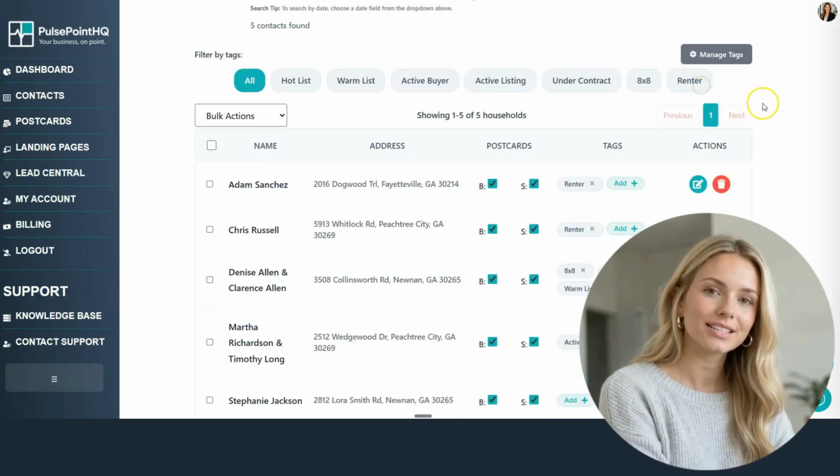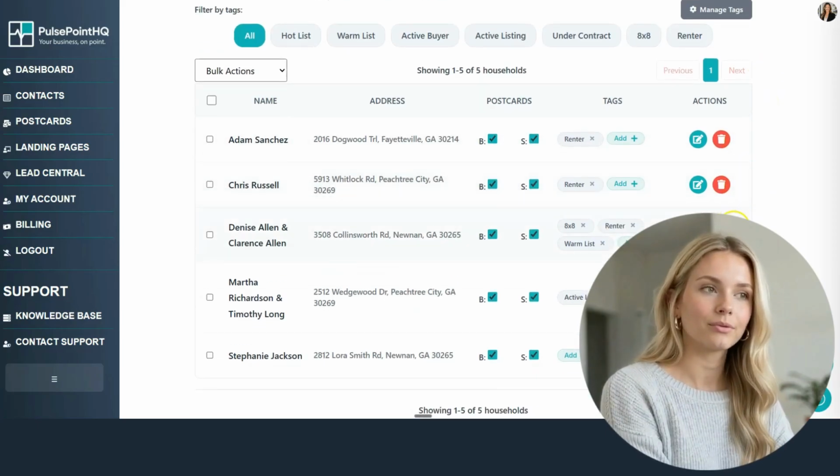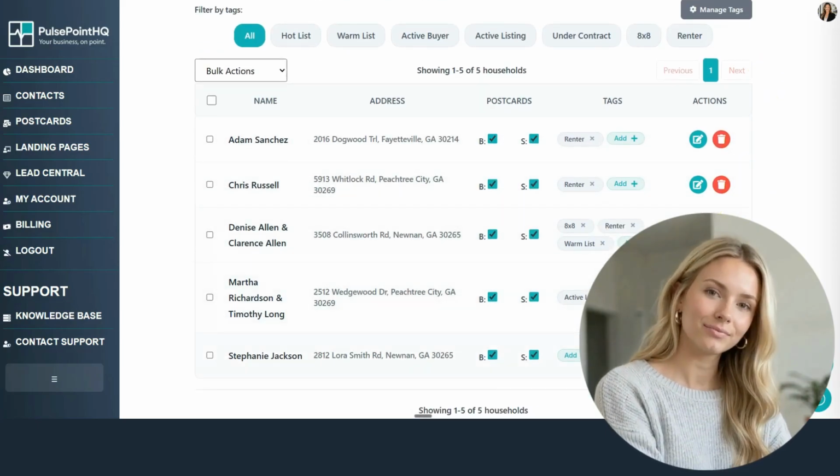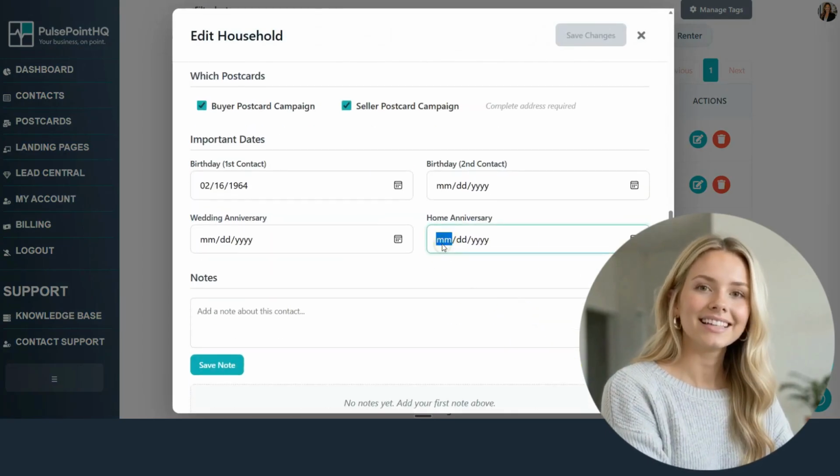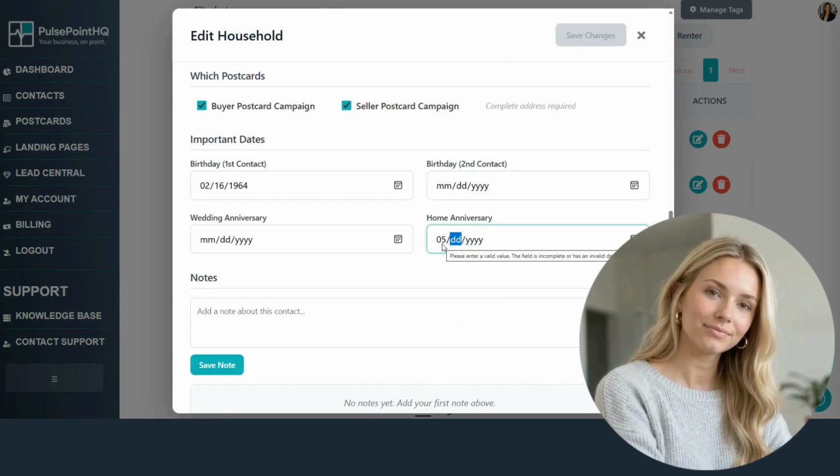For home anniversaries specifically, most people don't remember the exact date they closed on their home. I typically get their address and look it up through public records or the MLS. It takes a minute and it's so worth it.